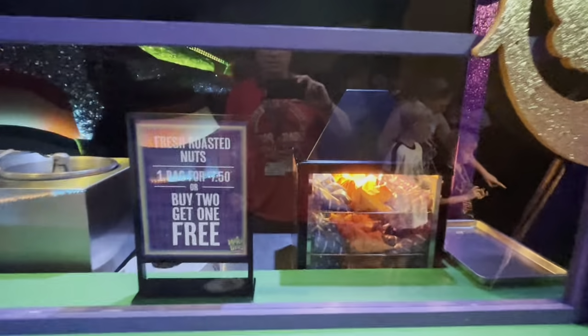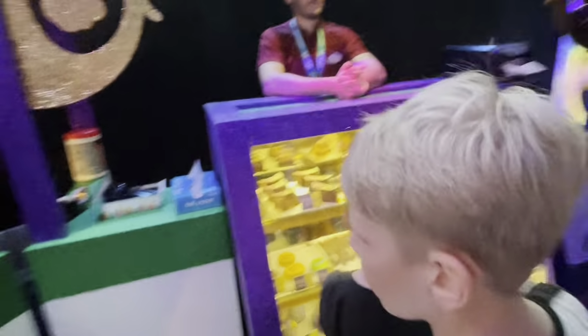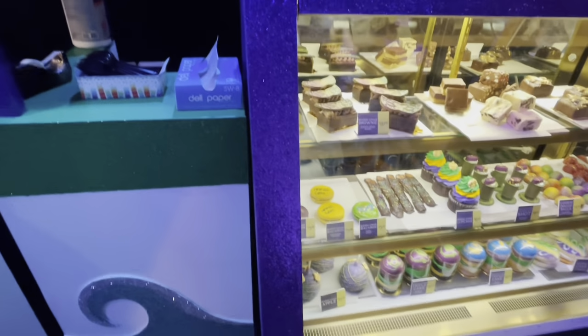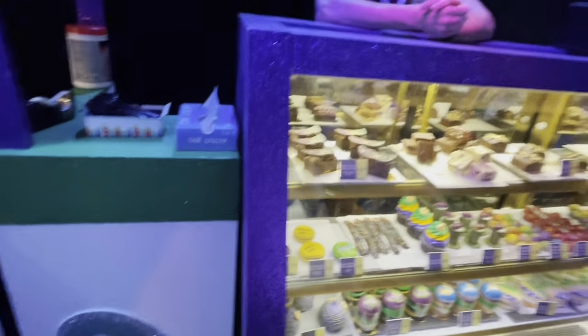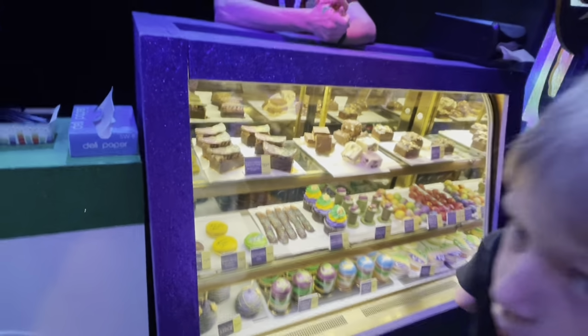And we've made our way into the food section. They got roasted nuts. Might have to do that. We got a Mardi Gras brownie, macaron, cupcake, trifles, Mardi Gras apples. So many choices. King cakes.